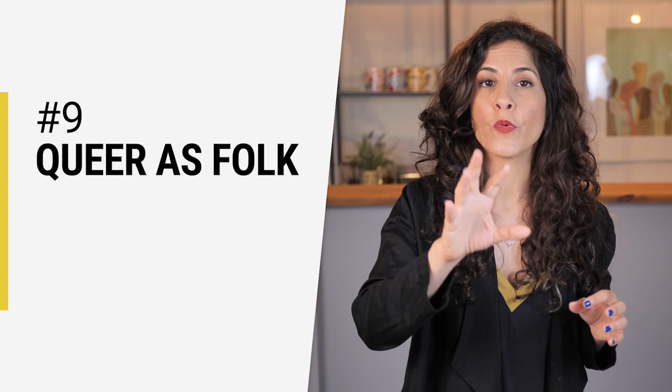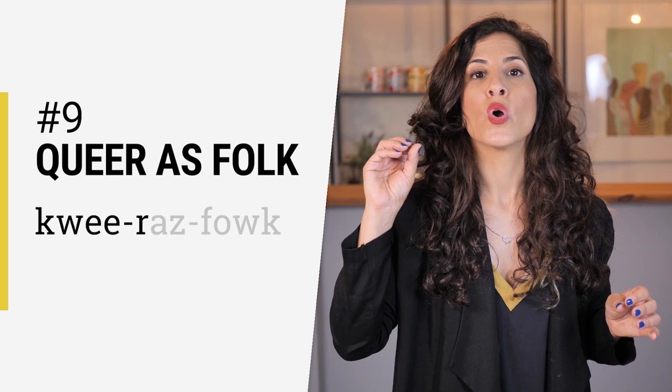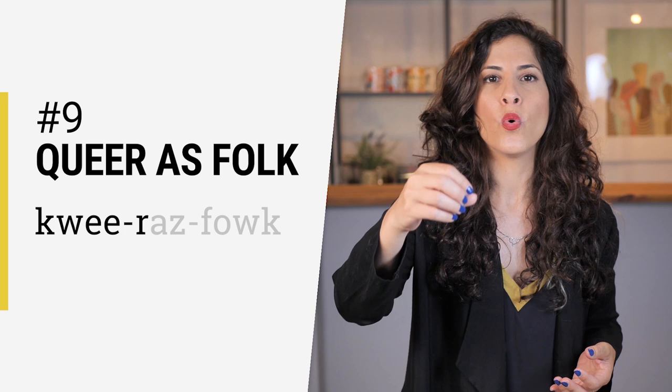Queer as Folk. Here the "as" is a function word, but we're going to pronounce it fully. Queer has a high E sound and then you shift to the R. Queer. Make sure you don't bring the tongue up too soon because then it's going to sound like "queer." So give some space for the high E to be pronounced. Queer. Then open your mouth for the A as in cat and close it with a Z, not an S. Queer as, and then we have the word "folk."